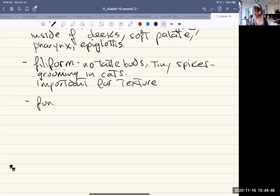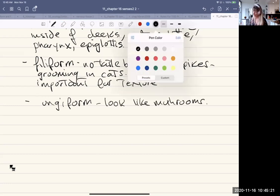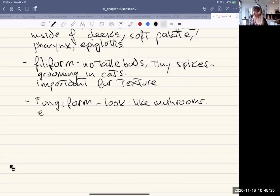The fungiform that are found at the tips and the sides of the tongue, they're called that because fungi means fungus, which is like a mushroom, is the fruiting body of any fungus. So they look a bit like mushrooms. Hence their name. They're mushrooms. And each fungiform papilla, that's singular, has three taste buds.